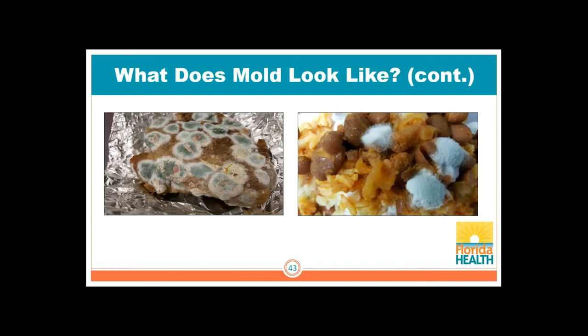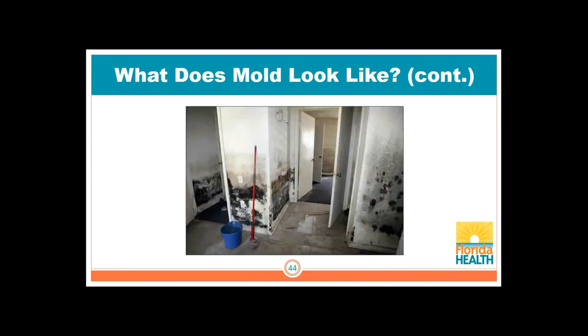But again, we've seen mold. We know what it looks like, and we should remove these materials from the building. There's no reason to clean this red rice and beans or this chicken or pork chop or whatever it happens to be. There's no reason to clean these items. They're decayed. They're uncleanable. You throw them away. Some surfaces, however, can be cleaned if they're moldy.